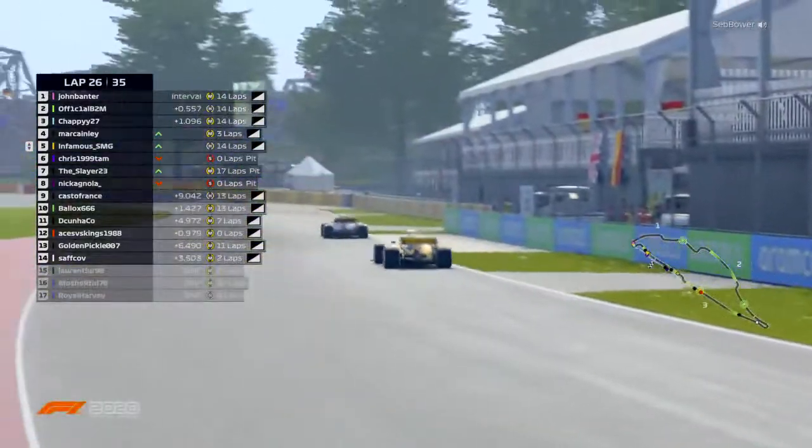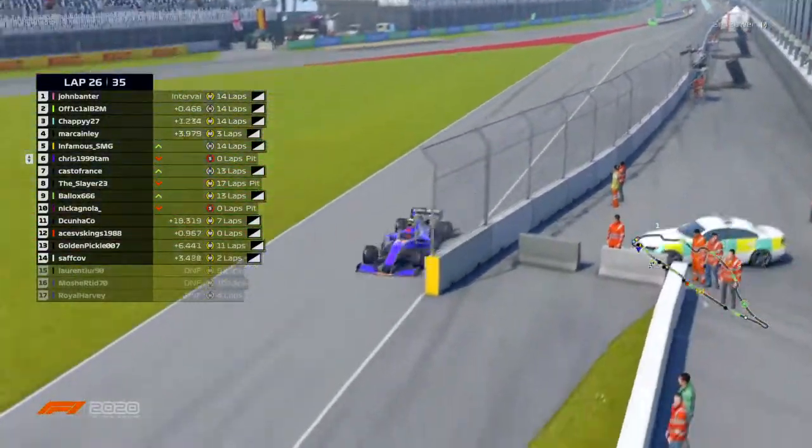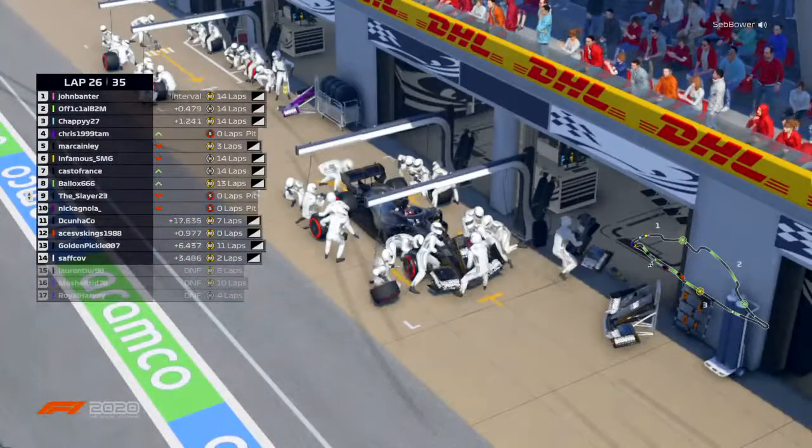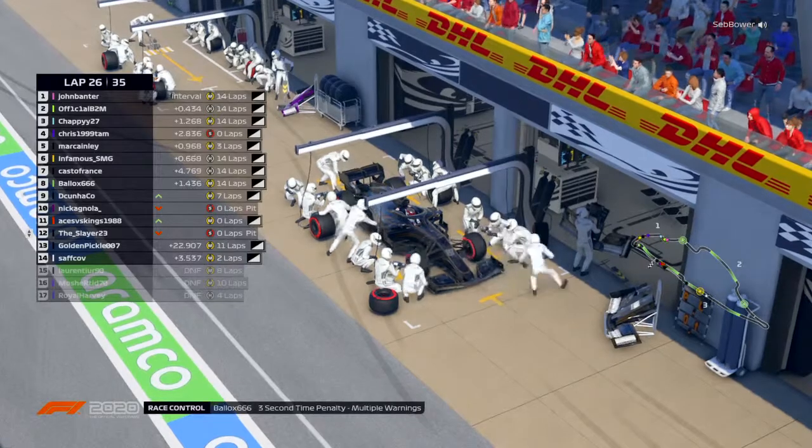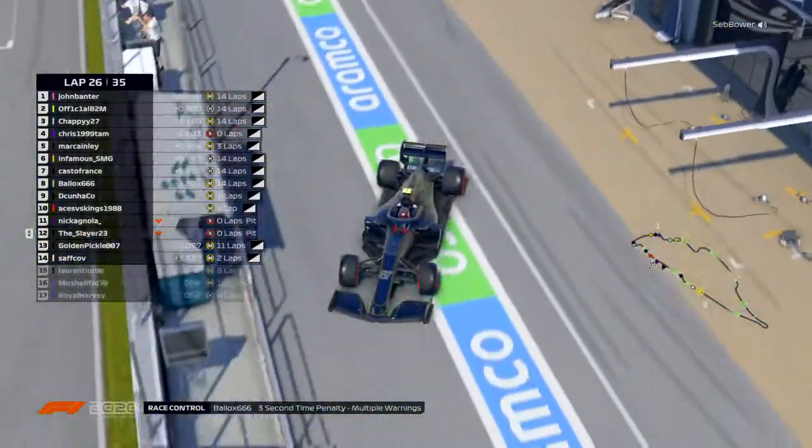ChrisTam in the pits, our leader, already finished. Then we see Slayer in the pits. He needs a new nose again. Second new nose for Slayer. This costs massively time again.